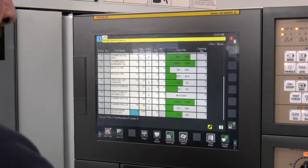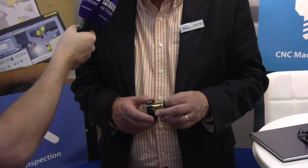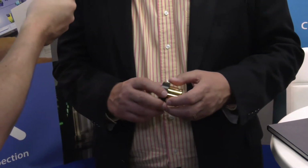I'm looking at another component here, a bit of gold going on there. What's happening with this? Yeah, this is a client. We've been doing this show now for 4 years. And the first year we came, we thought we'd give it a go. And a client turned up and said, we make special lighting. So we thought, well, let's have a look.